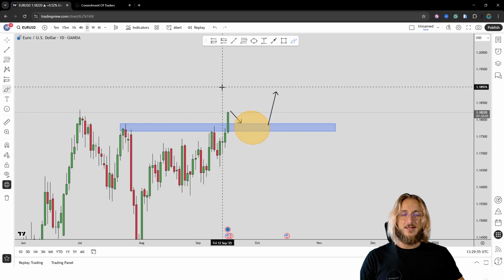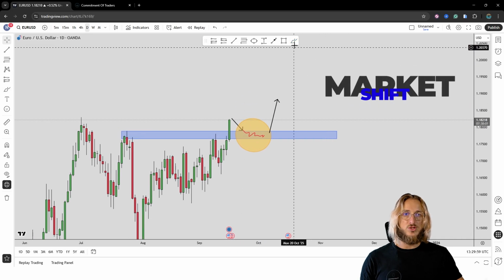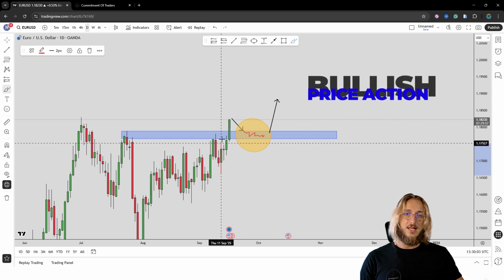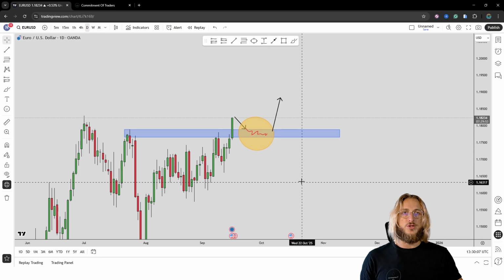Therefore, what I would expect is that if this market would shift from an intraday bearish to a bullish market, I wouldn't be surprised to see a potential rejection to the upside and for the market to complete this daily impulse correction and impulse pattern to the upside. That definitely wouldn't surprise me.